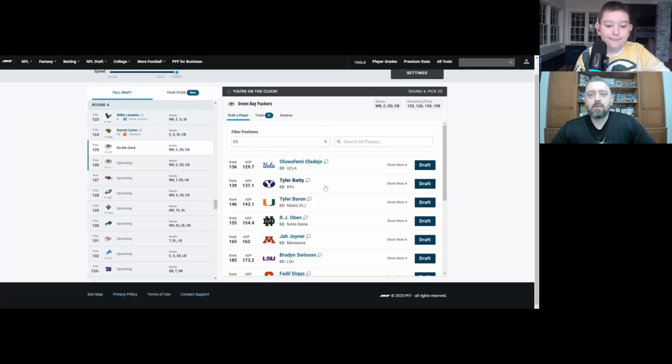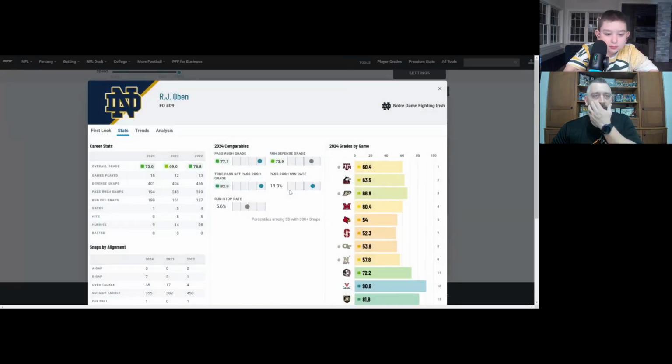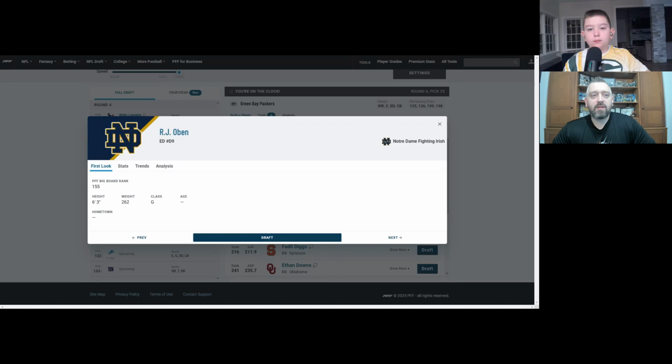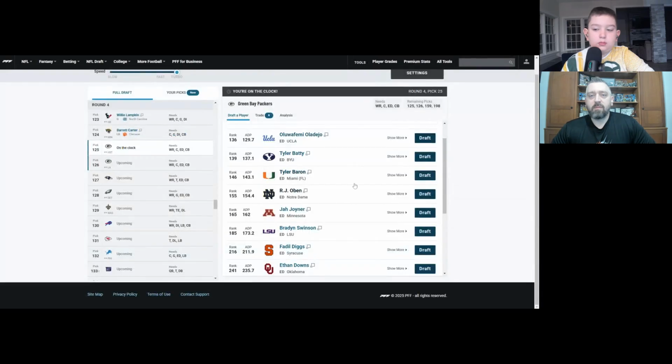You know what? Let's take R.J. Oben, R.J. Oben from Notre Dame. So let's take a look at him. He graded out at a 75 this year, 1 sack on the season, 9 hurries. So not great out of defensive end. His pass rush grade is slightly above average, 77.1. His run defense, 73.9. And he's 6'3", 262, so a little bit undersized. He's not that big defensive end that you typically see Green Bay drafting, but he's not a terrible player. Seems to be a pretty solid defensive end.